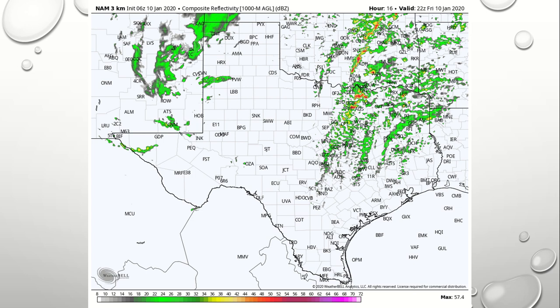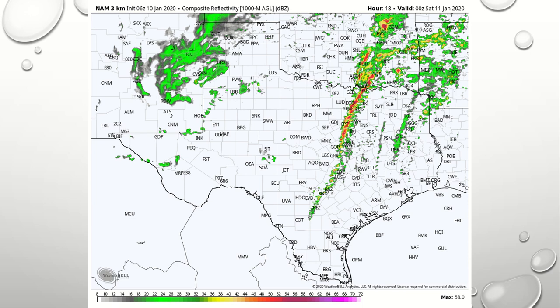This is 4 o'clock off the 3 kilometer NAM. Looking at 4 p.m. today, you can see the caps breaking and semi-discrete storms beginning to develop, and those are the storms we need to pay attention to, because any storm that develops on its own and becomes long tracked, we could see significant hail and maybe even a few tornadoes within any of those discrete storms. But you can see at 6 o'clock today, those storms form into a squall line, a QLCS, a quasi-linear convective system, and that's when the threat shifts from hail and tornadoes to more of a damaging straight line wind threat we were talking about.